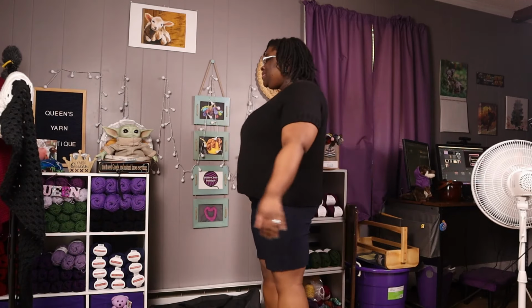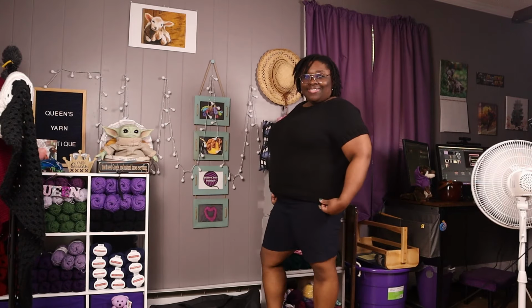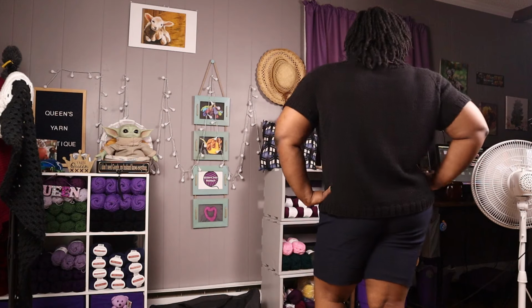Okay, so up next we have the Toaster Tee, designed by Rebecca Clow. I think I was saying Clow. It's Clow, like glow, I think that's how you say it. Correct me if I'm wrong. But anyway, Rebecca Clow. I knit the size 6, and the yarn that I used is Yarn Bee Must Be Merino. It's an Aran weight yarn, and the colorway is black.